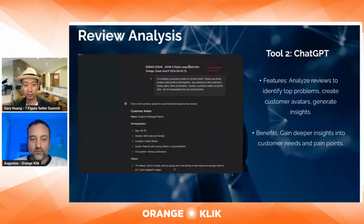Okay. So this was review analysis and 2 tools. ChatGPT, everybody knows. Yes, ChatGPT. Last year it was harder, but now you can upload Excel sheets, you can upload images, you can upload pictures. It can read them now. AI has been changing so much just in the past year. I call it AI 2.0 now. It's gotten a lot better and faster. Okay. Should we keep going?